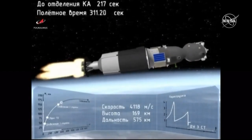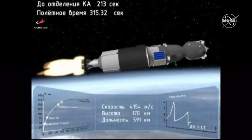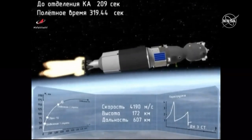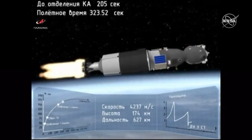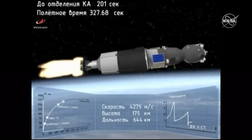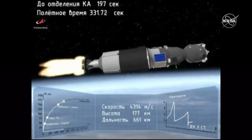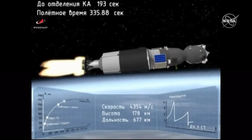310 seconds. The spacecraft is stable. Good third stage performance. Everything looking good. This booster will continue to burn until the 8 minute 45 second mark. Just over a 4 minute burn. 330 seconds. At this time, the Soyuz vehicle well over 100 miles above the Earth.